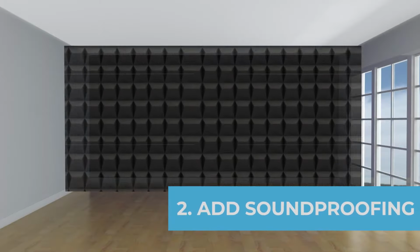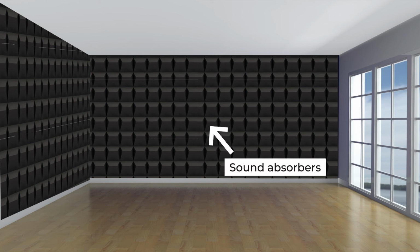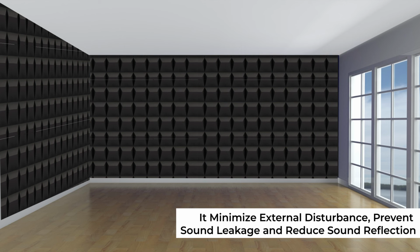Secondly, add soundproofing to minimize external disturbance, prevent sound leakage, and reduce sound reflection. Noise insulation absorbs sound waves to provide a barrier between your home and the outside world. Insulation reduces the amount of noise that comes into your home from the outside. It also minimizes the noise that travels between floors and rooms within your home. It also prevents echoes and reverb that can lead to sound distortion.